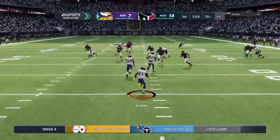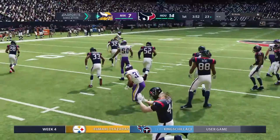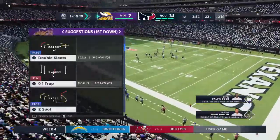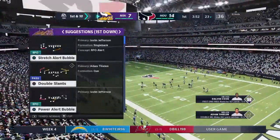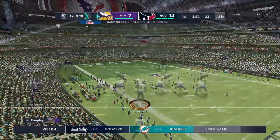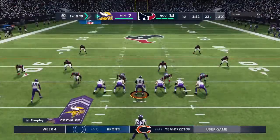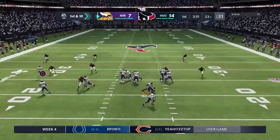Now Abdullah, the return. And able to get this across the 20, but not much further as he's dropped it to the 23-yard line. Take over 1st and 10 at their own 23-yard line. Here are the Vikings now to start their next drive. And for them, a touchdown their last go-around. Obviously, they'll be hoping to do that again.